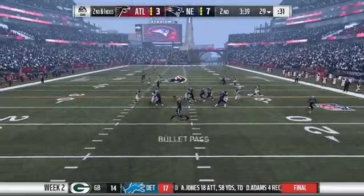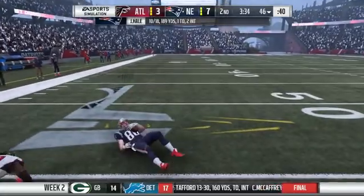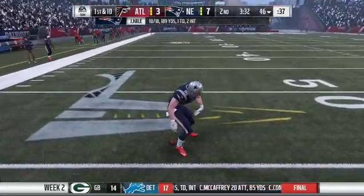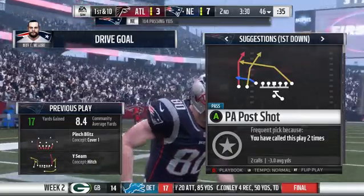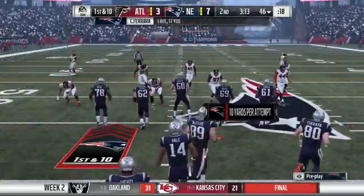Looking to throw on second down. Hale. Oh, he's got a man wide open, complete. And able to get this one across the 45 before he's brought down. First time they've hooked up here. Good for 17 and a first down.